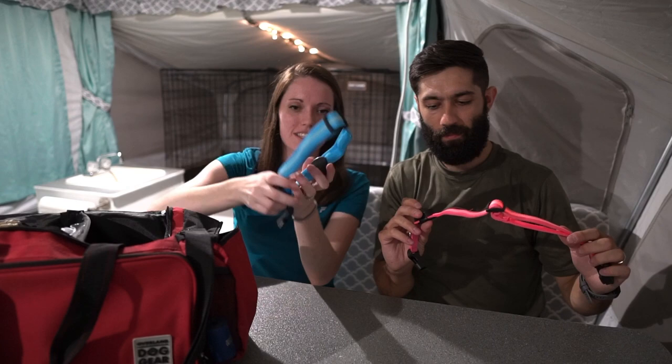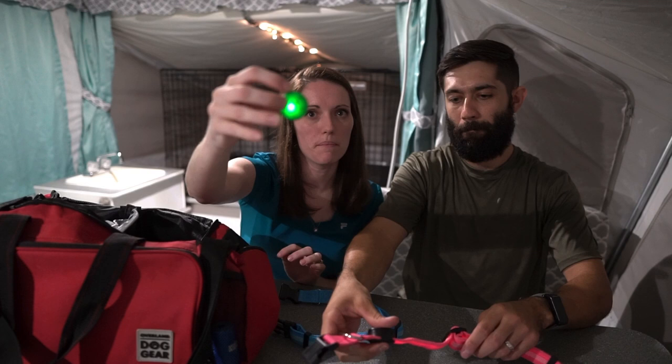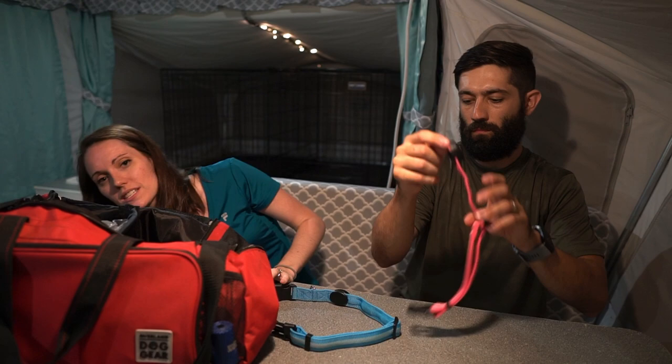And then we also have these collar lights, made by Mighty Paw. You can do a solid, a fast blink, a slow blink, and off. These just attach right to your dog's collar. We really enjoy having those along when we pop-up camp because it allows us to see our dogs at night when they're at the campsite.